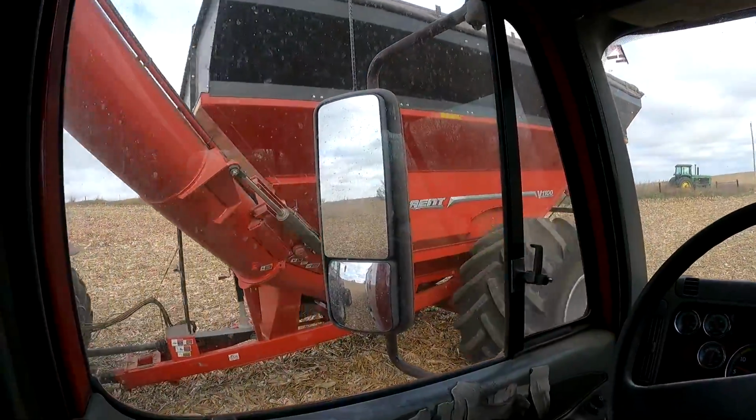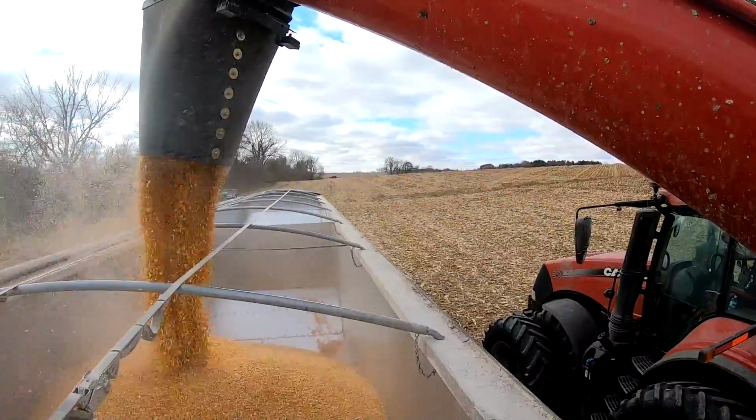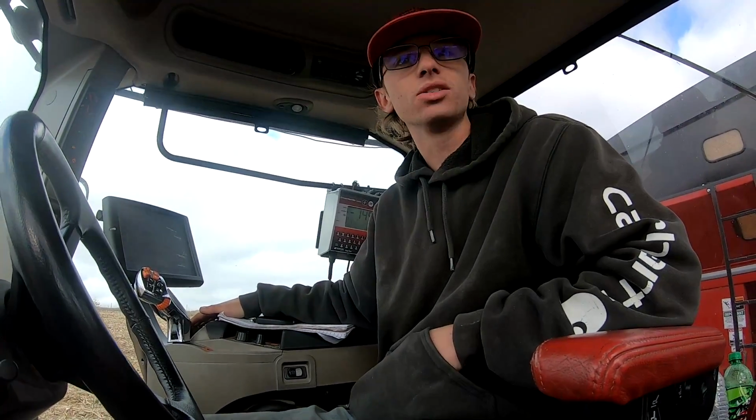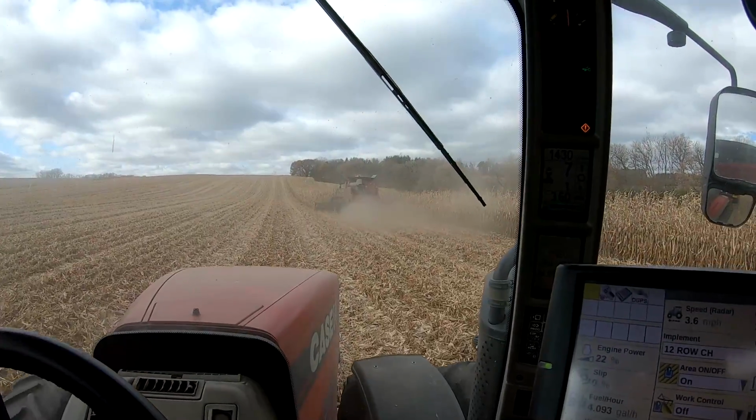There's the master. Let's get her going. Dylan, Mason's over there about ready to get started. Let's go, GoPro's going to that. It's gonna film me? Probably not. Why not? Oh, come on. Hey, what are you guys doing down there? Come along with me today as I show you the ropes for running the grain cart.